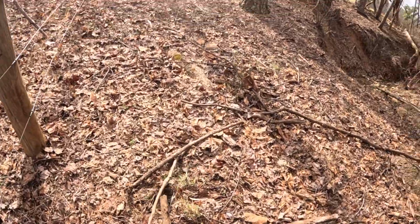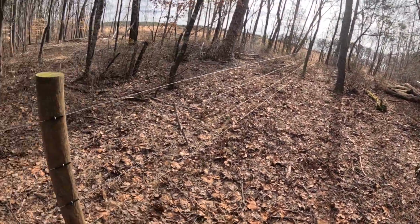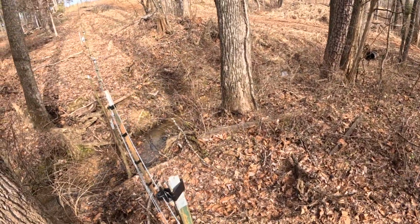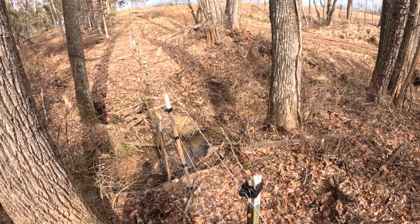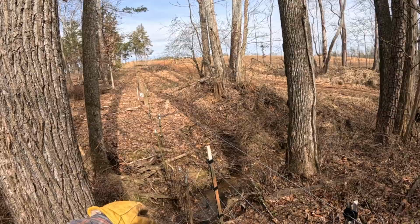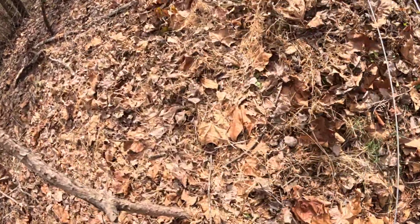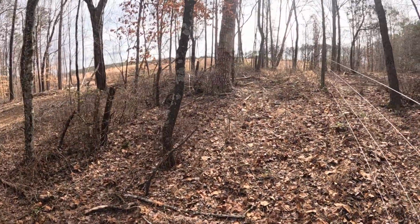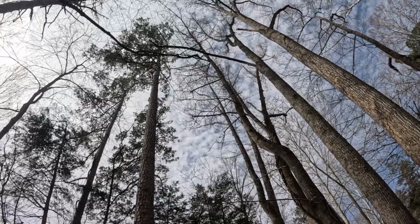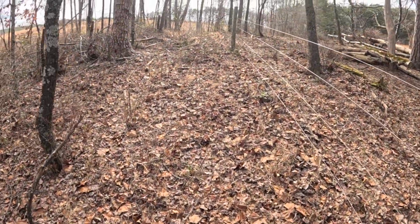I'll hop up here. And I'll always get up here, look down the fence, and make sure that nothing is touching that metal. And it's not. And the fence line all the way up there is clear. So, hop through here. Let's get all that cleaned up. And we look pretty good the rest of the way.